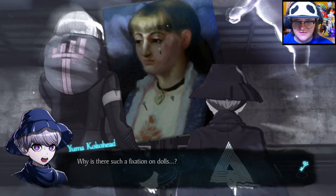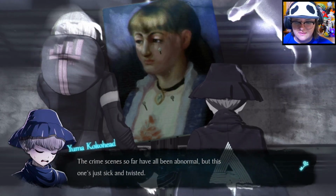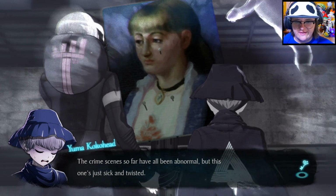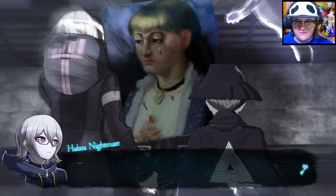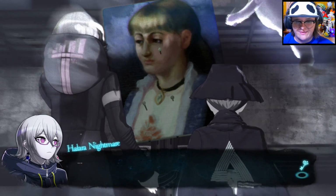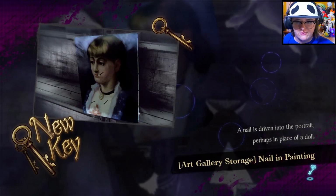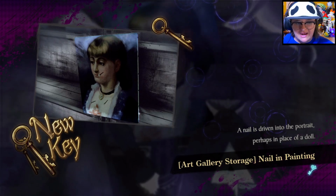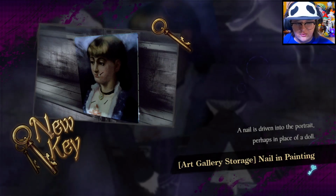Urban legend, for sure. The crime scenes so far have all been abnormal. But this one's just sick and twisted. It definitely is. You can definitely say that, Yuma. But it is weird that there's paintings being nailed instead of the actual dolls themselves here. Because there's literally just one, seemingly. A nail driven into the portrait, perhaps in place of a doll. Nail in the painting, arts gallery storage.